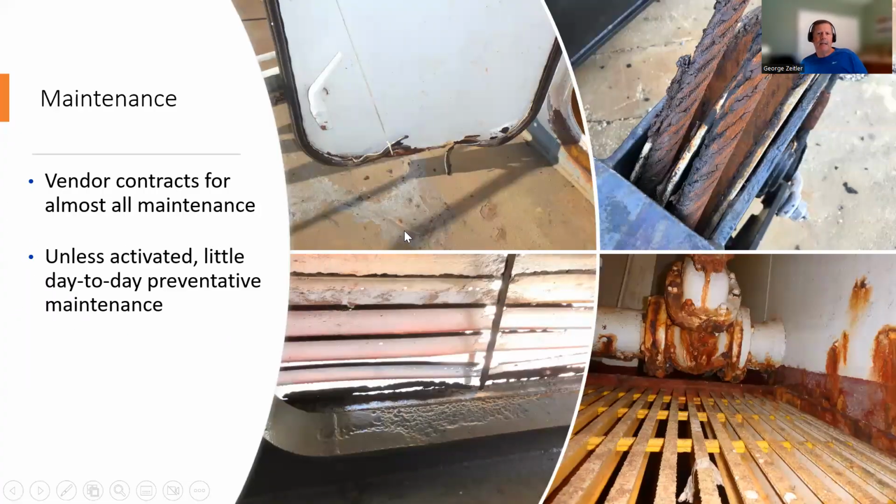Maintenance, and these are just some very basic photos of some of the stuff we were seeing on board. There is no crew on board. 10, maybe 12 people for a caretaker crew. And then everything else is done via vendor contracts. So there is almost no day-to-day preventative maintenance being carried out.